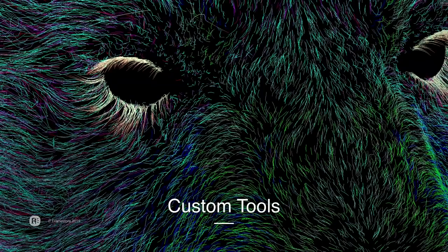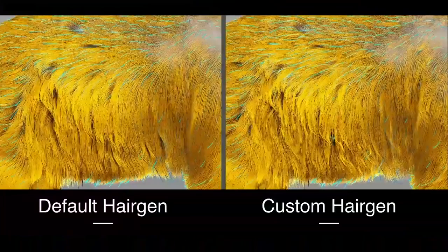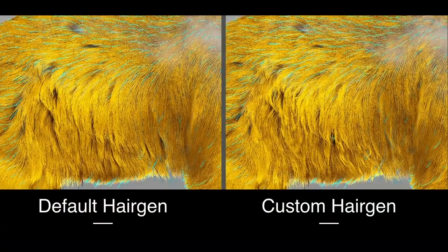Finally, I'd like to show you some of the custom tools that we've been developing at Framestore. While, of course, we love Houdini and the native tool sets that it comes with, nothing is perfect, and there's always room for improvement. So we've now dedicated time and resources into internal R&D for creating custom tools and workflows. One of those is our own custom hair gen, which now gives us some really nice features that we were missing in the default one.